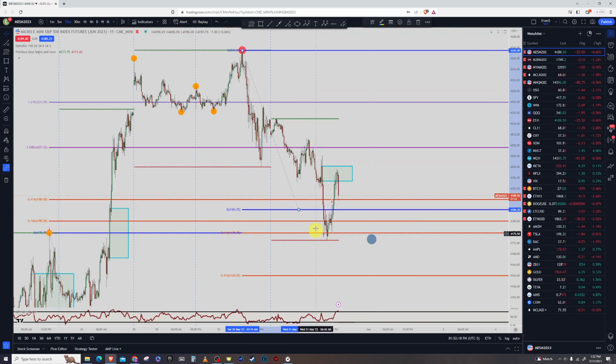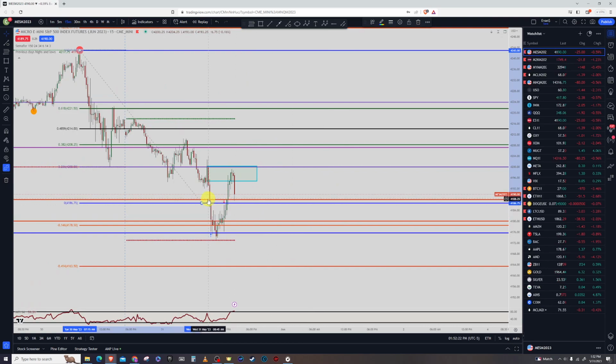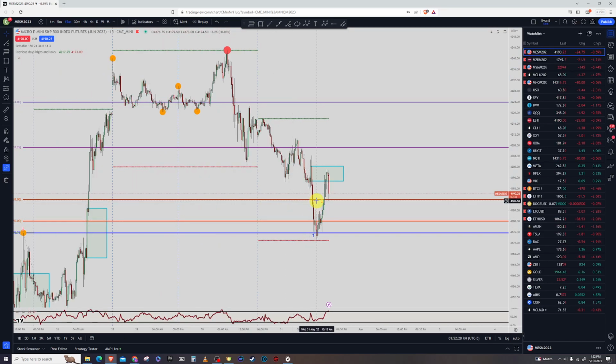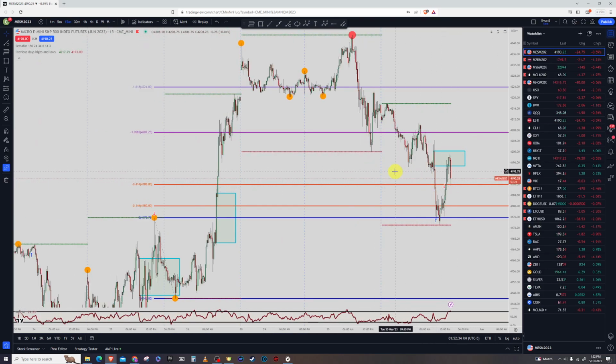23.6 extension level, which is that purple line. When it hits there, you can see it never came back up and hit it. It hit right there but never came up to the purple line. So when price hits the 1.146, the exit moves back up to here. And that is the trade I took earlier today for the S&P 500.